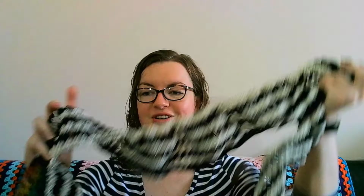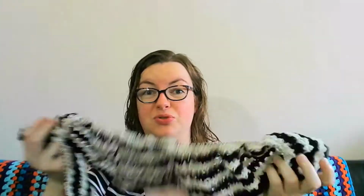But I'm enjoying this. The rows at the moment are very long, but there's not anything that you need to really remember as you're going along. It's a four row repeat, and there's just a couple of decreases, but they're either at the marker or at the end of the row, so in between times it's just plough on. So I did a lot of watching. I was watching The Good Place on Netflix last night. I watched the whole of the first season and just knit and knit and knit on that, and it was very good for TV knitting.